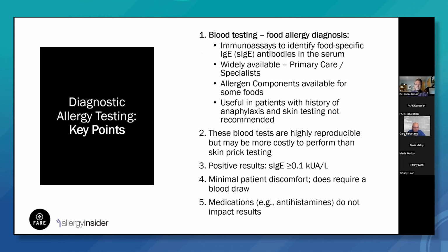With blood testing or serologic testing, this has been around since the late 1960s, early 1970s. The technology involved has really progressed to the point that blood testing is considered clinically equivalent to skin testing. There are also allergen components, which are molecular diagnostics that allow us to take a deeper dive and understand what may actually be driving those positives that either are or aren't responsible for symptoms. They are very highly reproducible and standardized. A positive result is anything greater than 0.1. And again, the greater the number, the more likely that's what's driving symptoms. There is minimal patient discomfort here. It requires a blood draw, but medications do not affect these results, so these tests can be done regardless of whatever medication you're on.